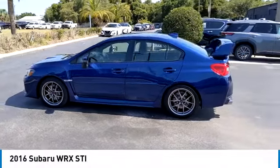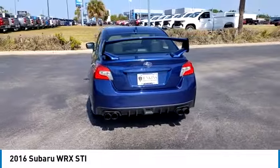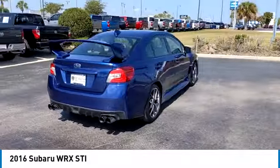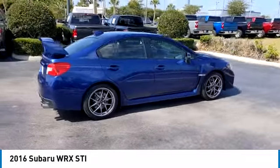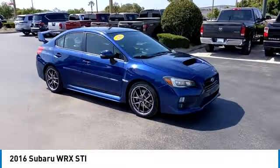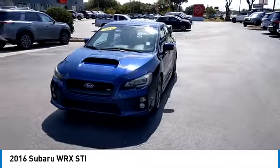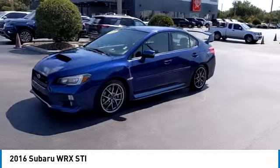Make a great choice today with the 2016 WRX. The Subaru WRX is built with performance in mind. Not only does it provide corner-hugging ability and power galore, but it also provides fantastic fuel efficiency. Plus, you get the dependability that we've come to expect from a Subaru.